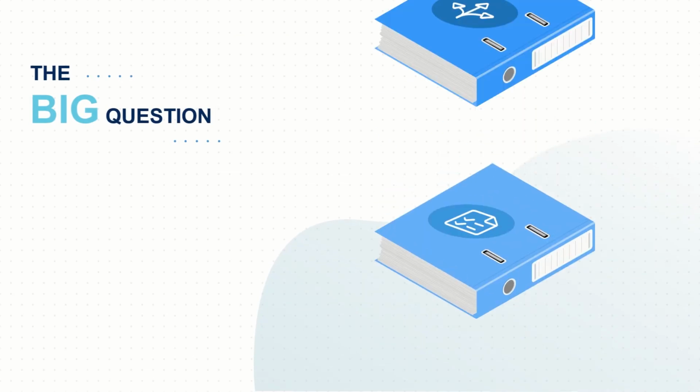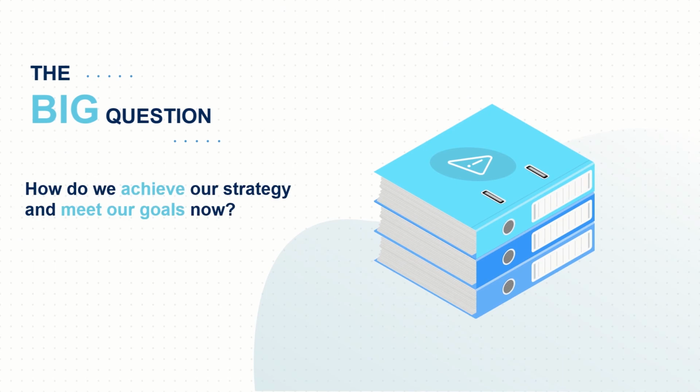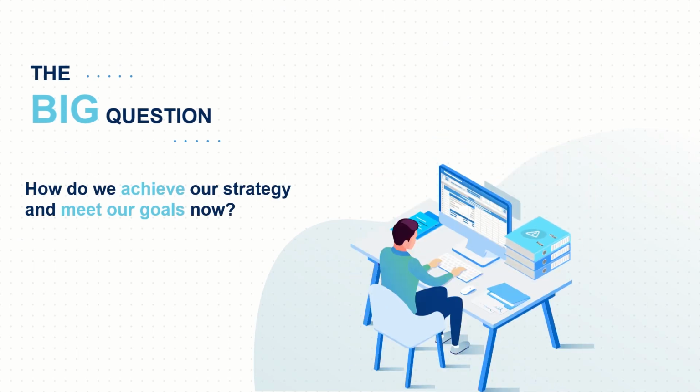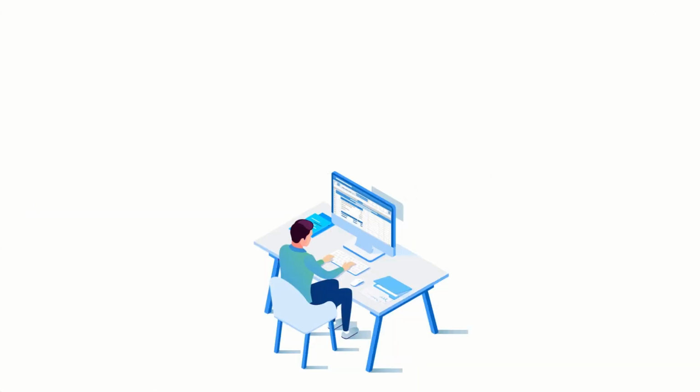When presented with new information, new opportunities, or potential risks, the big question that executives ask of planners is, how do we achieve our strategy and meet our goals now? In many organizations, this is not an easy question to answer, especially if you're still following outdated manual planning processes. With a manual approach to planning, the planner is severely hindered in the recommendations they can put forward to executives. There are 3 primary barriers to success.